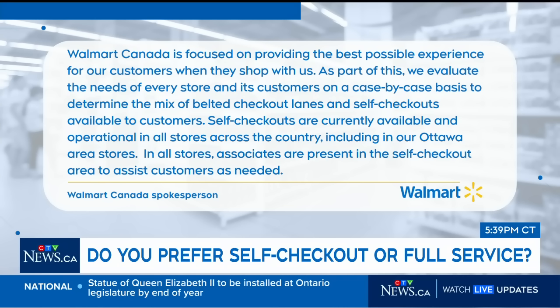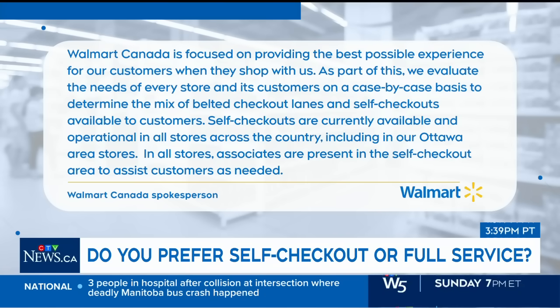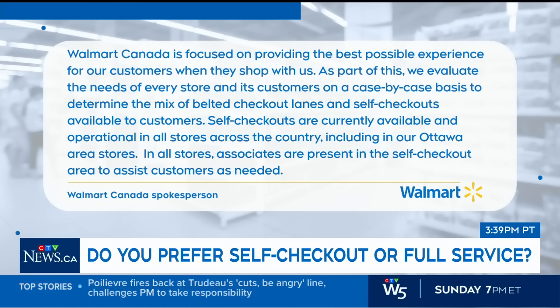Walmart Canada is focused on providing the best possible experience for our customers when they shop with us. As part of this, we evaluate the needs of every store and its customers on a case-by-case basis to determine the mix of belted checkout lanes and self-checkouts available to customers. Self-checkouts are currently available and operational in all stores across the country, including in our Ottawa area stores. In all stores, associates are present in the self-checkout area to assist customers as needed.